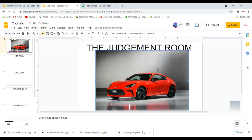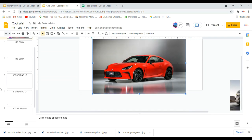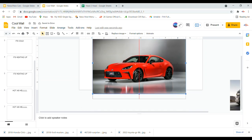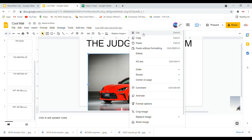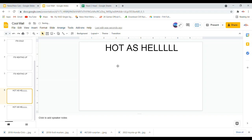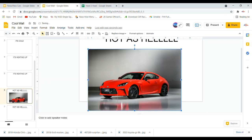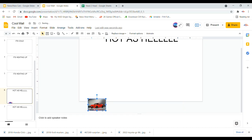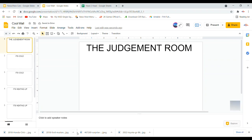So, our first car, as you know, is a 2022 GR86. What do you think? I really actually do like the looks of this car. It's cool that they're finally doing something different. Believe it or not, it's more powerful than the 190 horsepower it had. So I really like it. And it goes right here, hot as hell. We'll make it small and put it on the top right there. Our first member of the Hot as Hell Club.